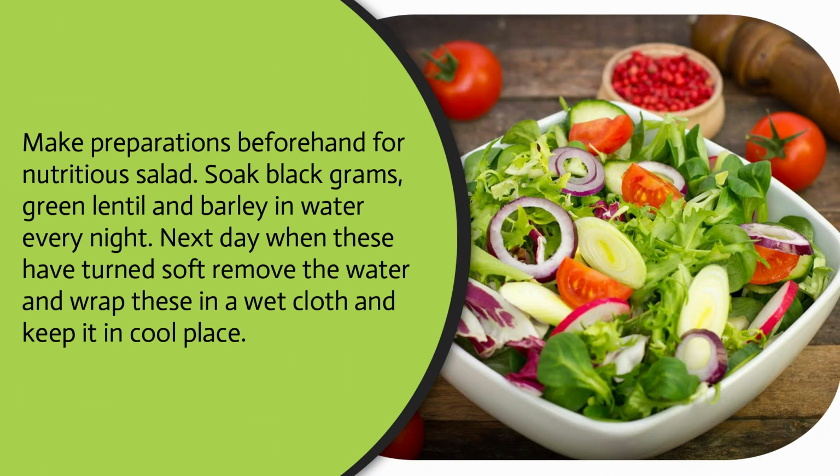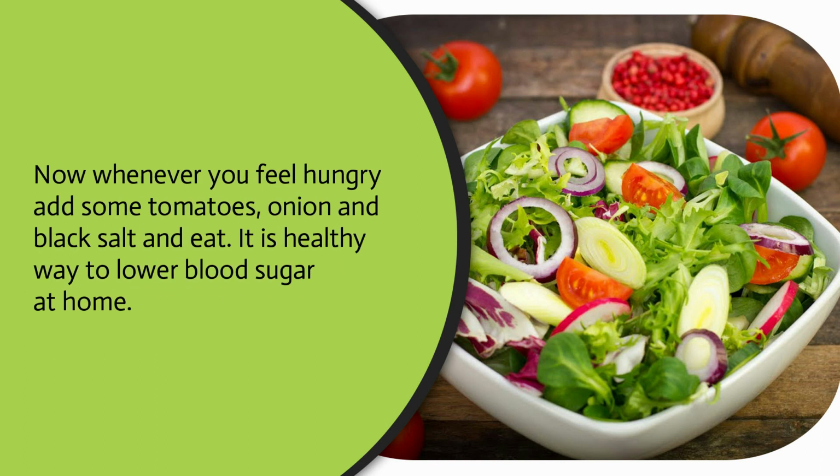Make preparations beforehand for a nutritious salad. Soak black grams, green lentil and barley in water every night. The next day when these have turned soft, remove the water and wrap these in a wet cloth and keep it in a cool place. Now whenever you feel hungry, add some tomatoes, onion and black salt and eat. It is a healthy way to lower blood sugar at home.